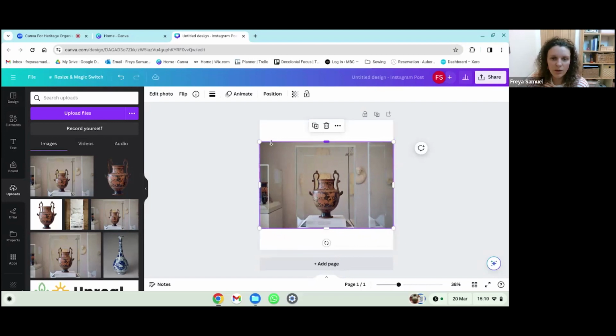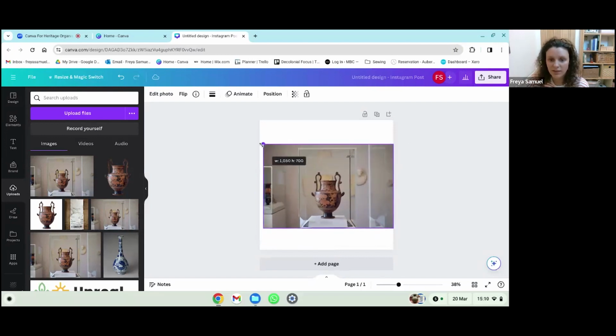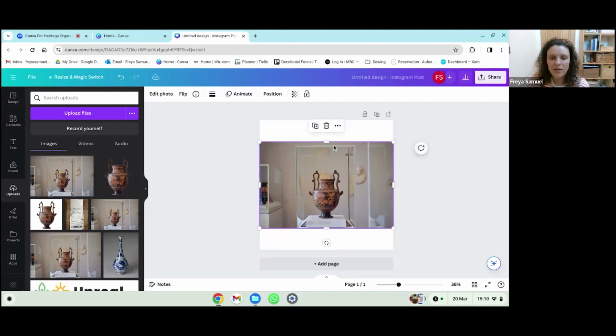The next one that we're going to look at is cropping your image. Nice and simple with Canva. So around the image, you've got circles on the corner. These are what we use to resize, as you've seen. And in the middle of the image, and this works the same with graphic elements as well, these are these long oval shapes. We grab those and that crops the image.